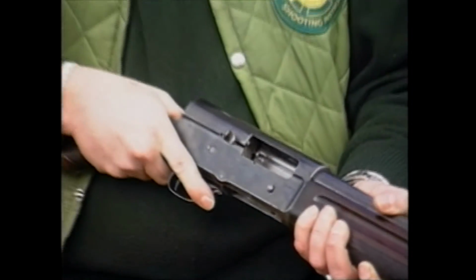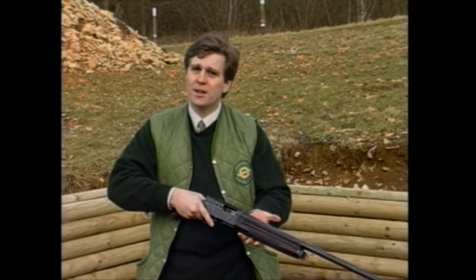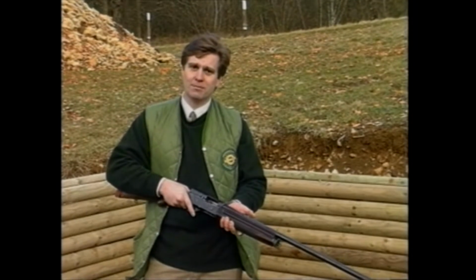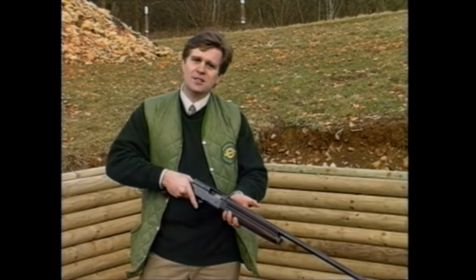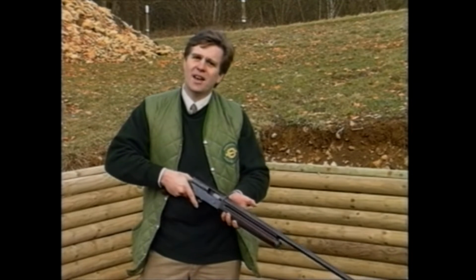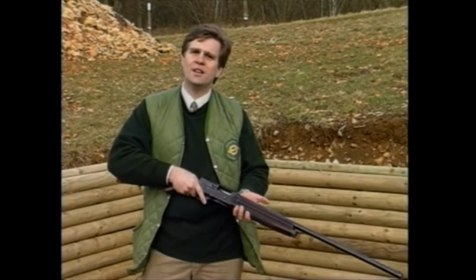The problem with repeaters is that one can't see immediately that they're unloaded, as one can with a break-action gun when it's open. It has to be said, though, that there's something of a prejudice against repeaters in this country. They do, however, have their uses. For example, a gas-operated semi-automatic is a great gun to teach kids with because of its low recoil characteristic. Now, we'll discuss what sort of gun is suited to what sort of shooting in more detail later.